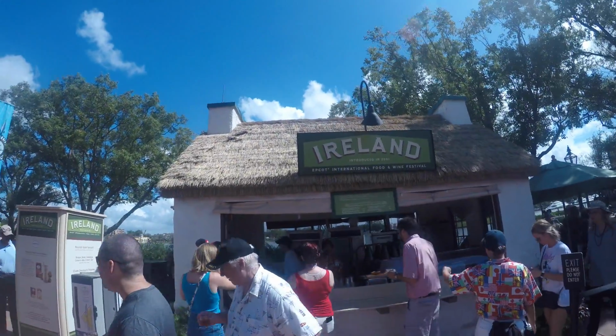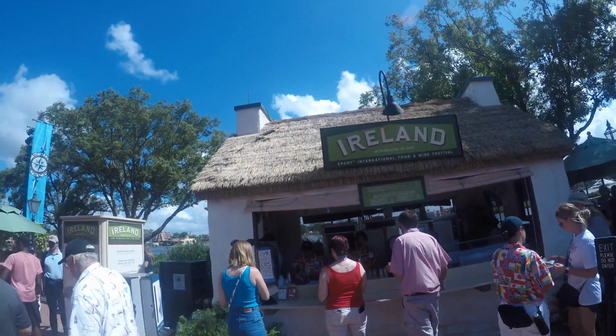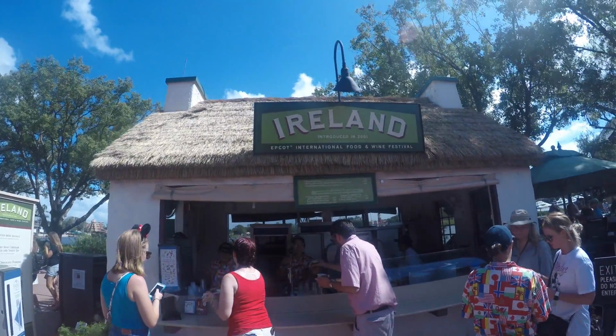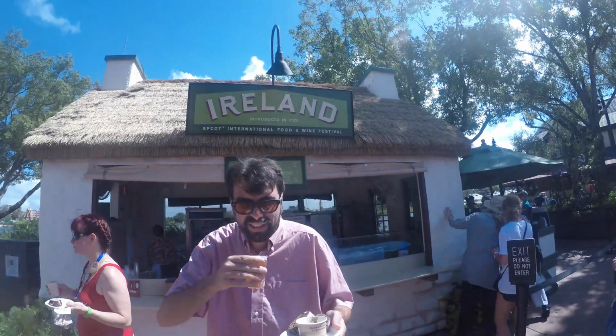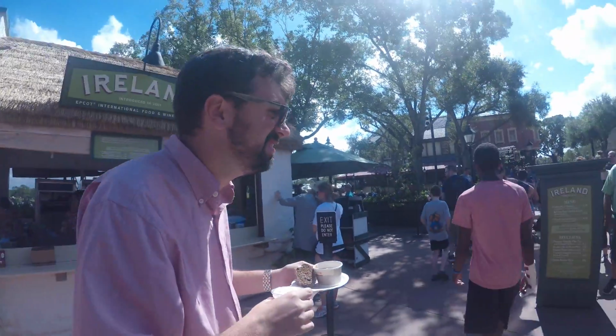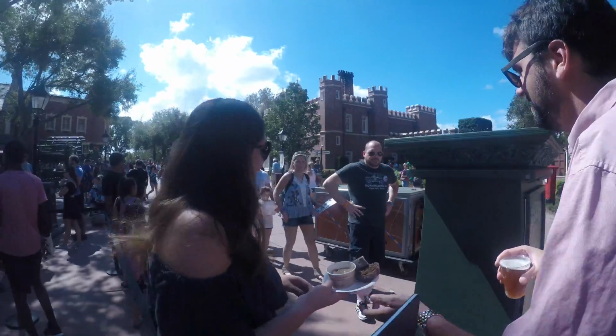Here, I feel like this year everybody's been talking about this warm Irish cheddar cheese and stout dip. Jess here did not get that. I actually got this for Molly. No way. Yes, I did. Aw. No, you didn't. Yes.